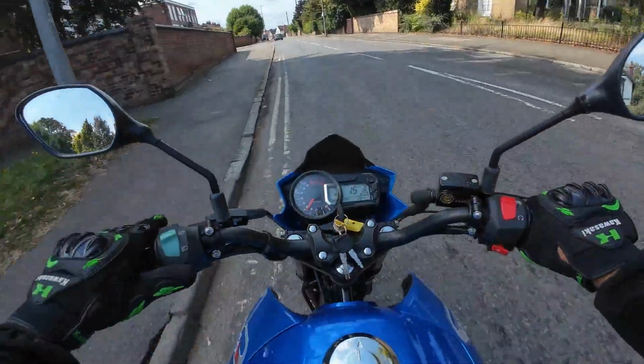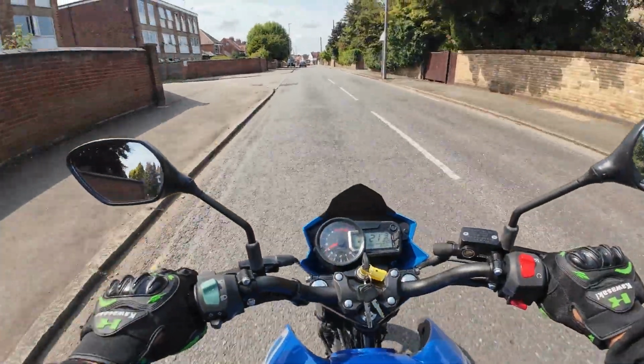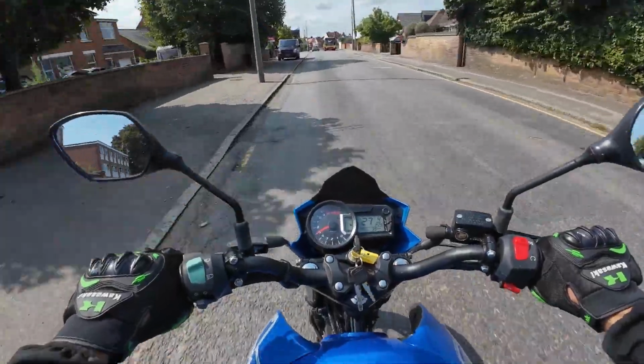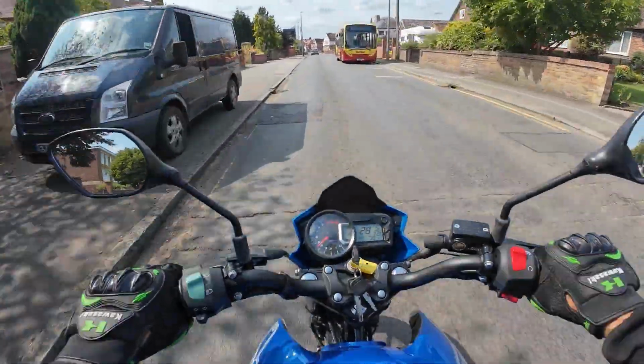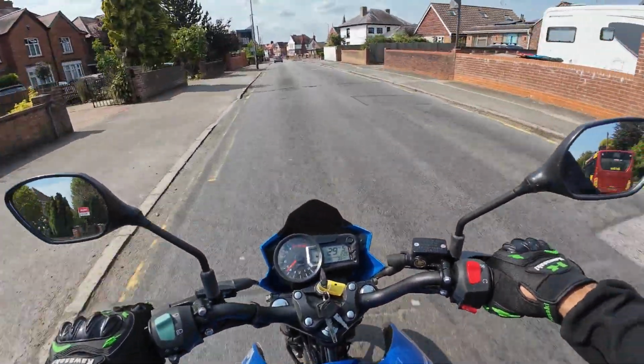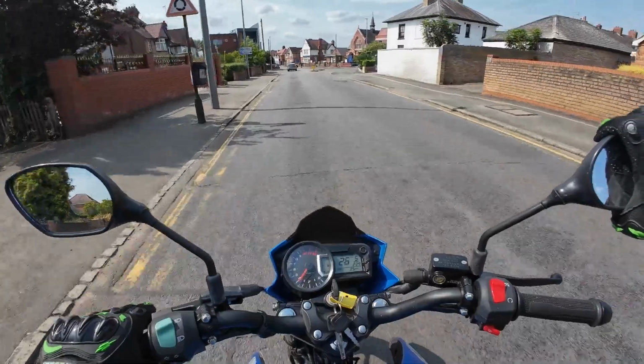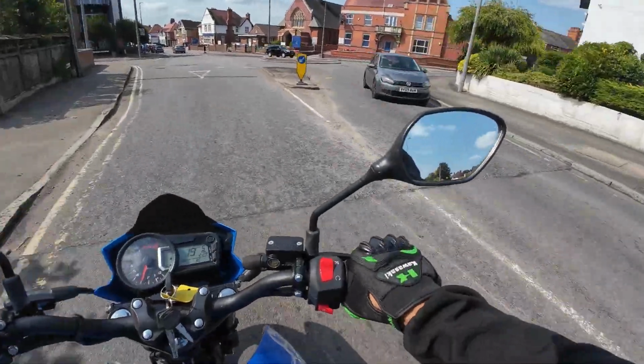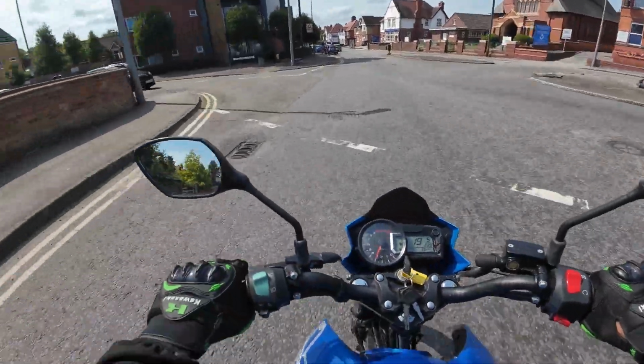Round the corner we go. Turn the indicator off. Don't have to worry about that with the Tiger, because obviously the Tiger has self-cancelling indicators. Let me just set that mirror out a little bit more. There we go, like so. That's better. I can now see over my shoulder.